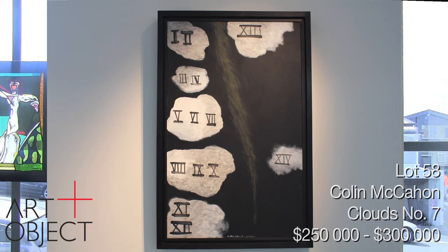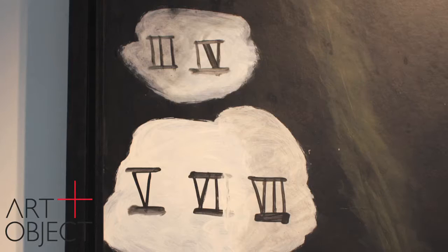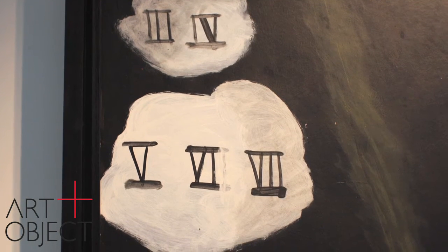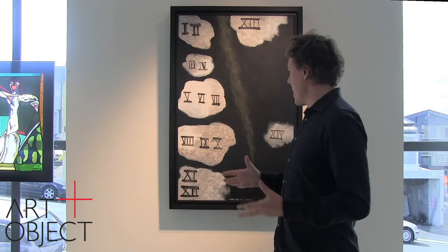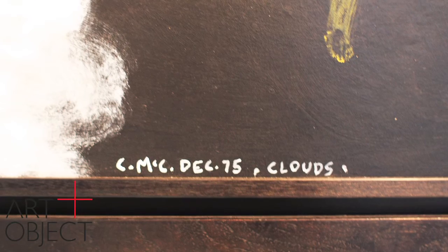A little bit similar to Noughts and Crosses, these works apparently have their roots in the most mundane and charming and familial event of the artist walking with his grandchildren on the west coast of Auckland, and them noting that the clouds in the sky looked and felt like rocks in the sky. And Macan, of course, has taken this as a starting point and worked through, of course, one of his favourite subjects, the 14 Stations of the Cross.